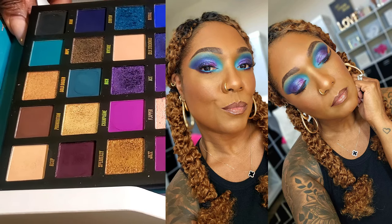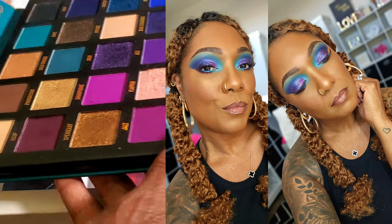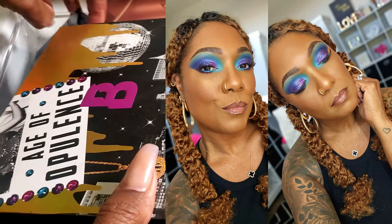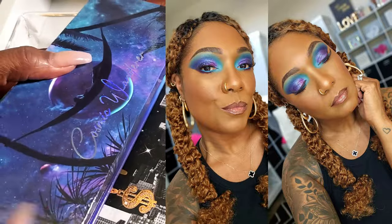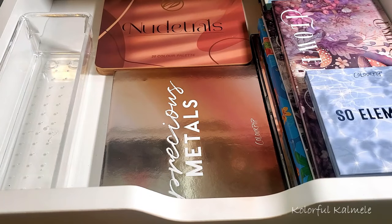And I love this palette. I love both of these palettes. They're both two of my favorites. The color story, gorgeous, as well as the formula. Beauty Bay comes out with some bomb palettes. Terra Moon has the bomb shadows, so really enjoyed that.